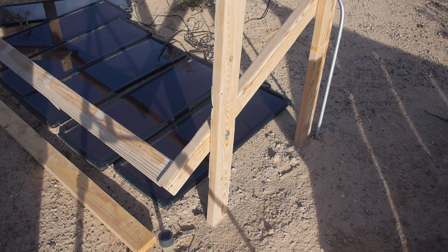Then I'll take my post hole digger and I'll dig some holes and set it in. This has been working really well. This is one of those things out here that the sand, it's easy enough to dig, except for when you hit the hard rock layer. But I can take my post hole digger, just manual, nothing powered, dig some holes, drop the 2x4 down the hole, pack the dirt in, and it's been working great.